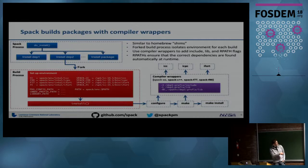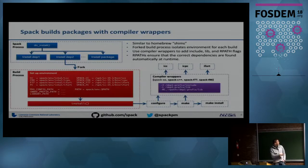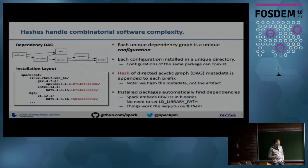We also inject include and library search paths for dependencies so that essentially you don't have to modify the package build script very much to find your external dependencies. We try really hard to make it so that the build works as though those packages are on the system. Note that this is not the same kind of sandbox that Guix or Nix use. This is just a separate process for the build, where we use these compiler wrappers. We're not doing full isolation yet, and we find it somewhat hard to do that on systems like Cray, where there's so much vendor stuff in the environment that you have to rely on. We would like to sandbox more.